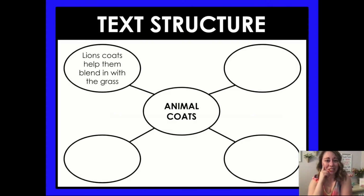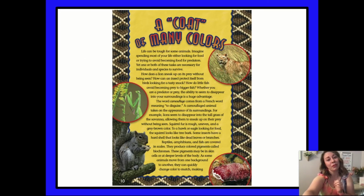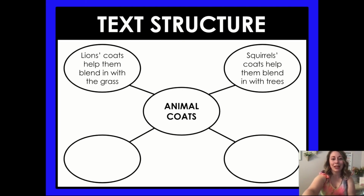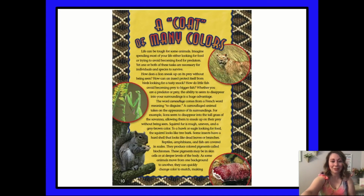So I've decided that this text structure is descriptive. And I went ahead and supported that with one detail already for you. And that's that lions' coats help them blend in with the grass. That's a detail that's supporting this whole descriptive text structure around the animal coats. We can also see that in the title. It says a coat of many colors. And then it goes into all the details about the animal coats and skins. So the lions' coats help them blend in with the grass. The squirrels' coats help them blend in with trees, right? And then let's see, what else?